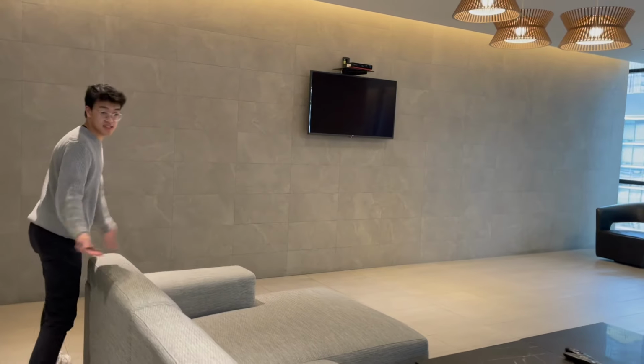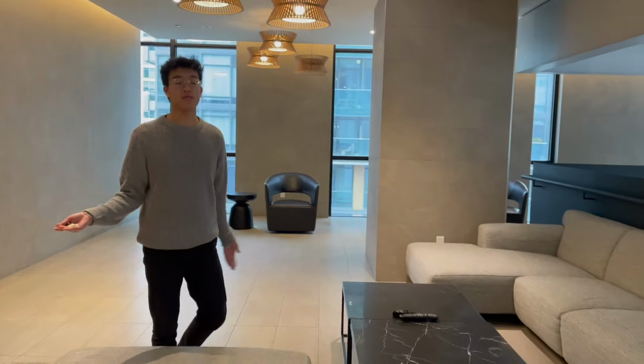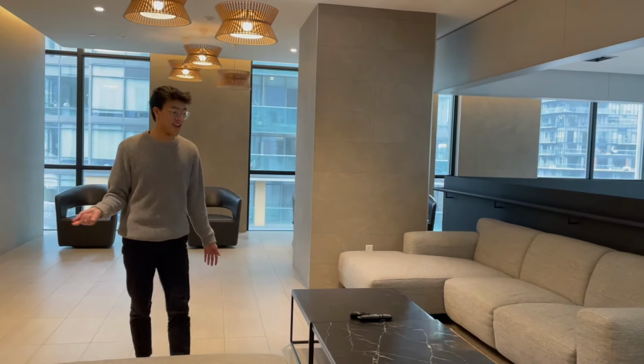Here we have the second floor of the lounge. I usually like to use this space if I want to get away from Jasper or just get another good place to lounge.